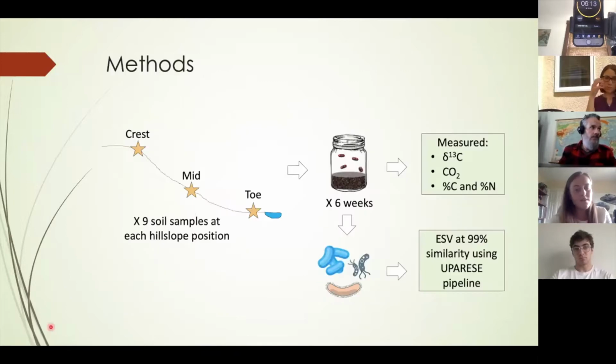For methods, we took 9 soil samples at 3 different hill slope locations: the crest, the mid, and the toe. We then took those samples, put them in jars, and measured respiration for 6 weeks. We also measured the C13 isotopes, as well as the percentage of carbon and percentage of nitrogen in the soil. We then looked at the microbial communities, sequenced their genome, and looked at ESVs at 99% similarity.